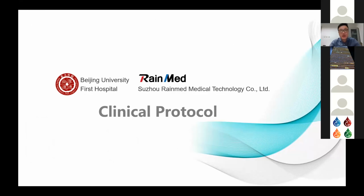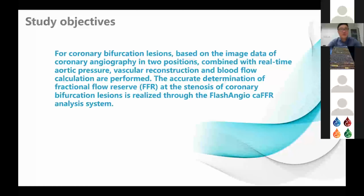And just based on this technology, we initiate a clinical protocol of study to validate the performance of the FASH angio CFFR on the PCI with the coronary bifurcation.